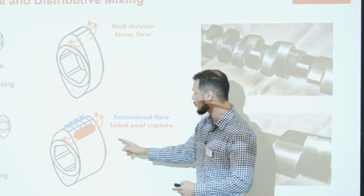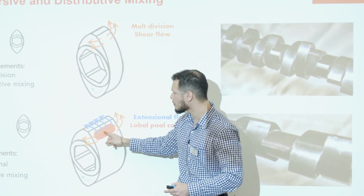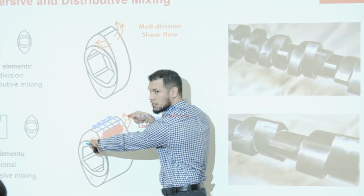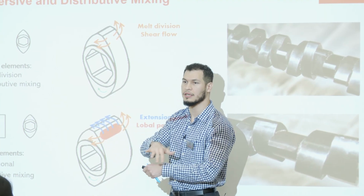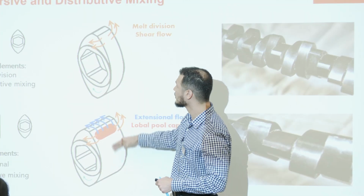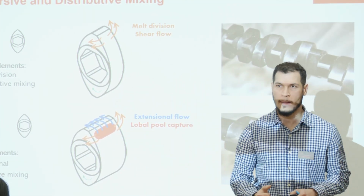If the material creates like a pool of material here, this material doesn't have enough time to go through the sides. So this material is squeezed between the tip of the element and the barrel wall. So that's how we apply dispersive and distributive mixing with the screws. Any questions?